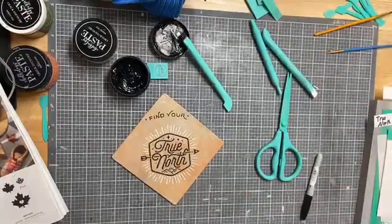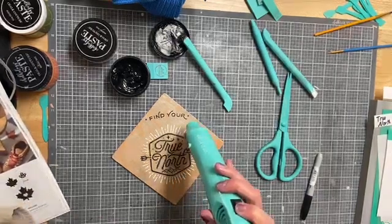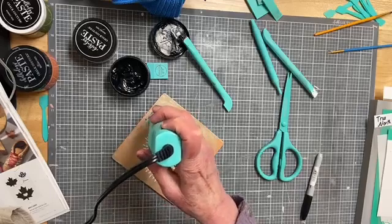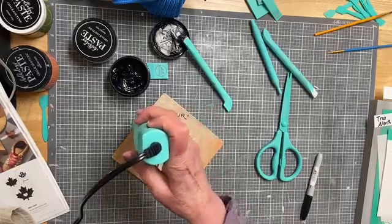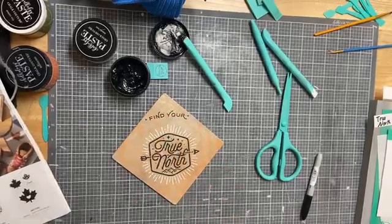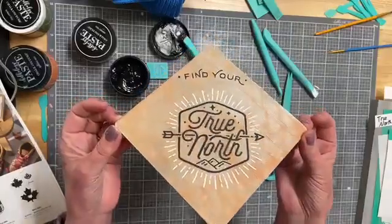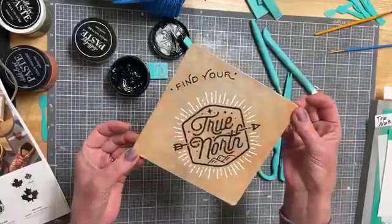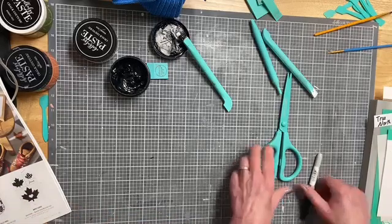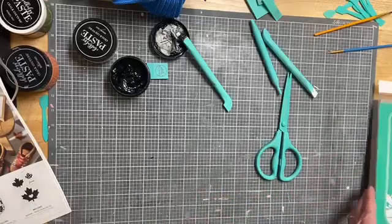Over there to dry. Dry my hands, and we'll dry this. There we go. That looks good. I like it. I like that papaya on there, the orange on there. Okay, so we're gonna set this aside. And now we're gonna move on to our Beaver Falls.